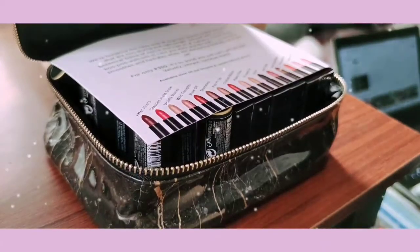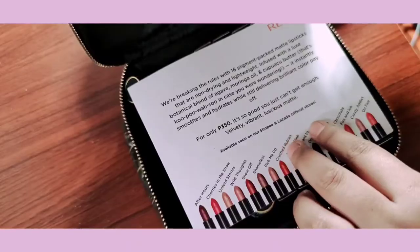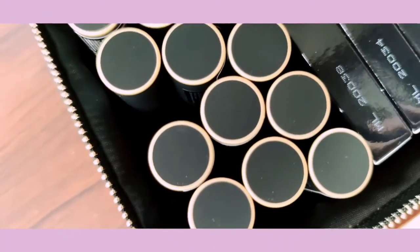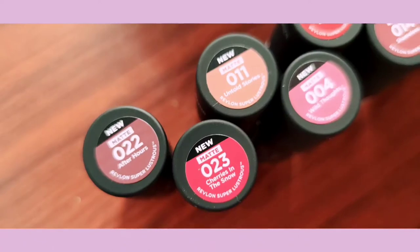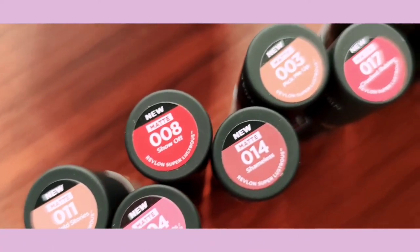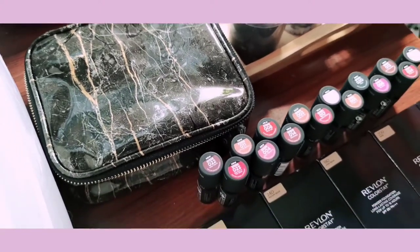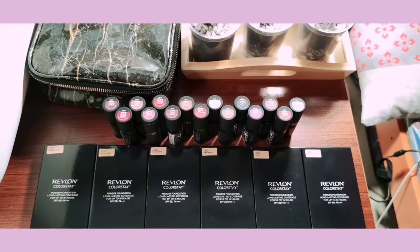Ayan. So we're breaking the rules with 16 pigment packed matte lipsticks that are non-drying and lightweight. Infused with a luxe botanical blend of agave, moringa oil, and kupuwasu butter, it instantly smooths and hydrates while still delivering brilliant color payoff. So it's only 350 pesos. And it's available sa Shopee and Lazada flag official stores nila.